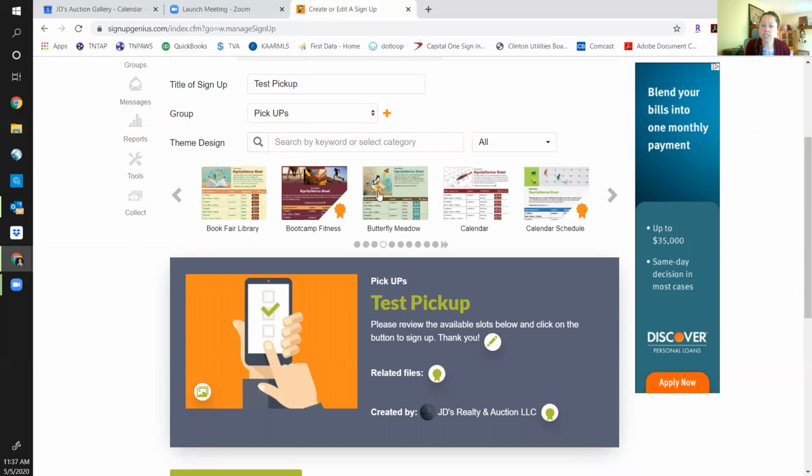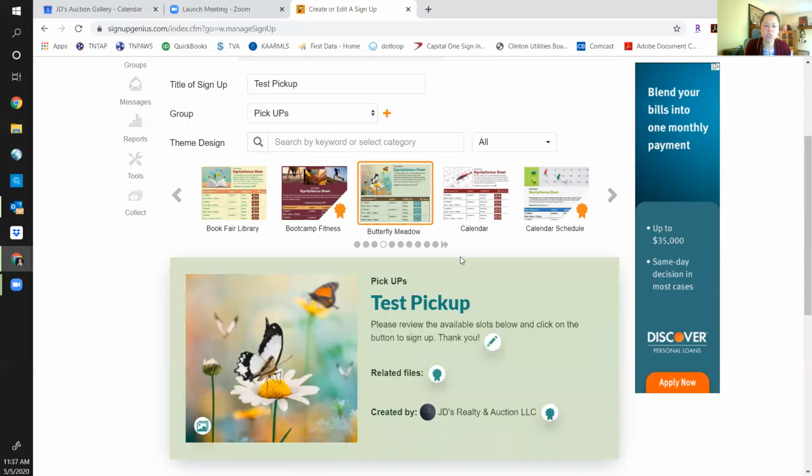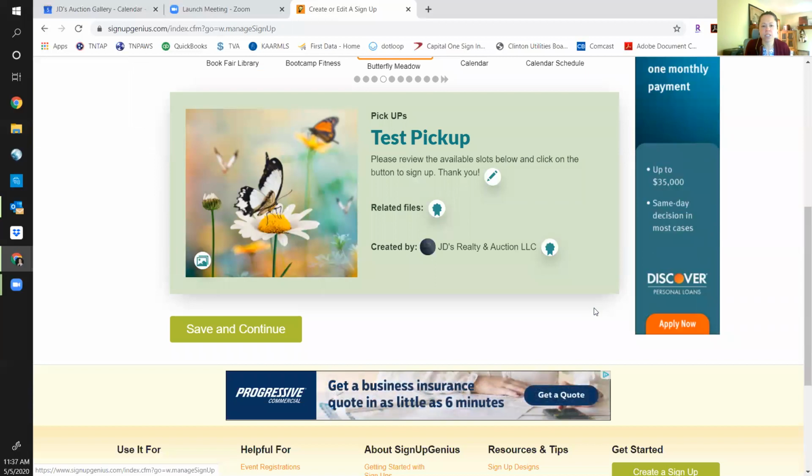It's springtime and even summertime, so I do like to use this pretty butterfly meadow. It just looks nice, and I think it looks pretty. So this is the one that, if I'm making them, I use a lot. Some of the other ones are more utilitarian. So just whatever suits you at the time.